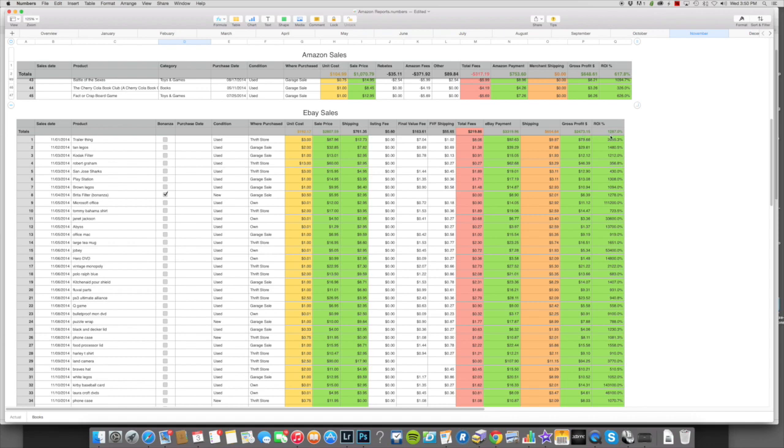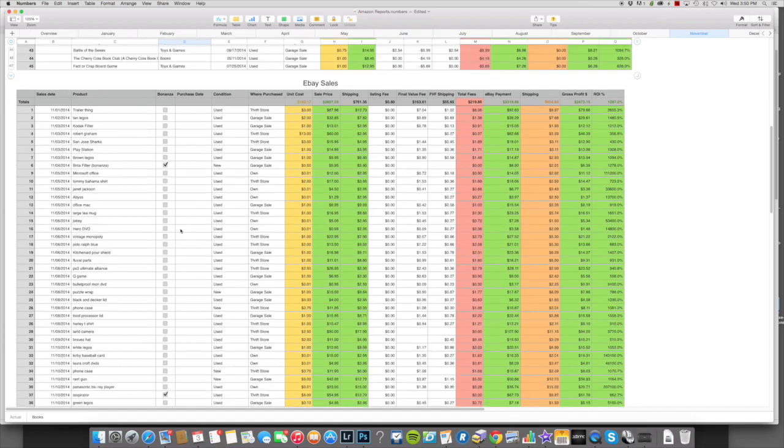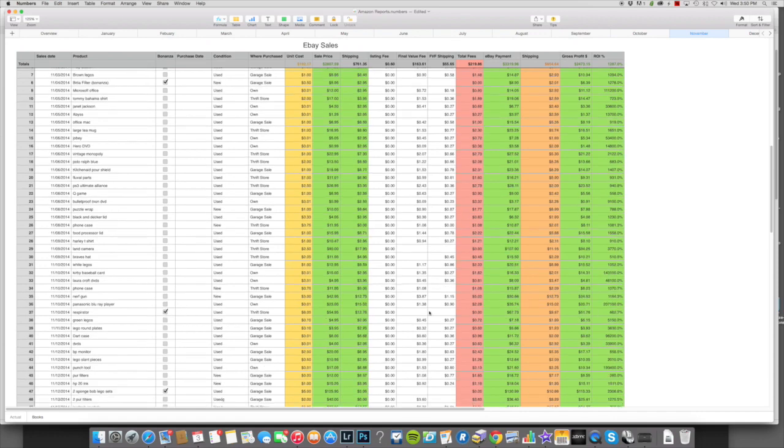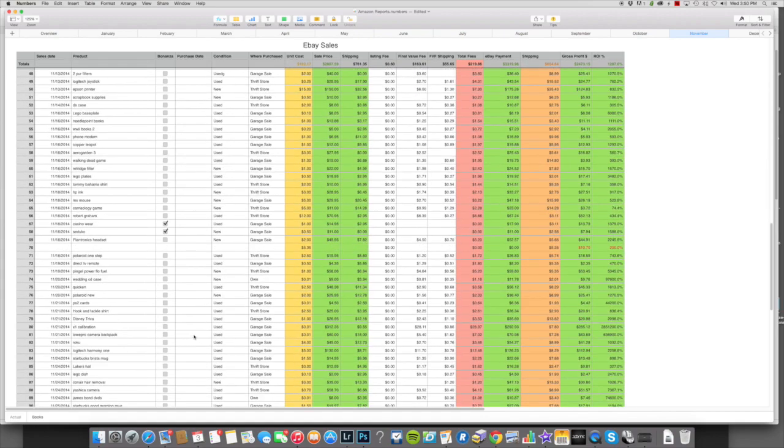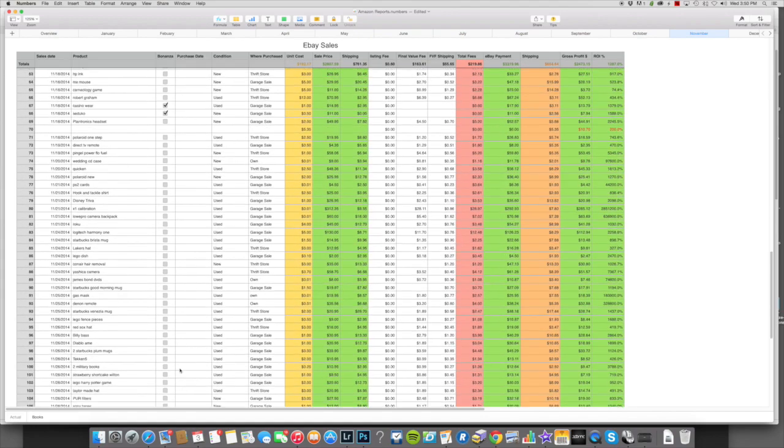Return on investment, 1,287%. That is very good. Now, some of the fees I haven't put in here, so that may go down a little bit more. A couple items I have a check mark, I sold on Bonanza, and I still have to go in there and grab their fees, but their fees are not that much. And I have like 4 or 5 items there.